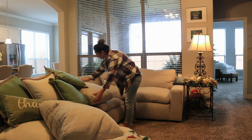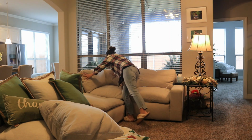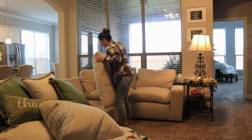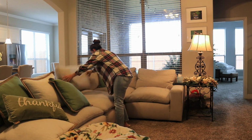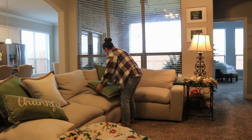It definitely requires fluffing every single day. And I think that what I need to do is buy more filler so that I don't have to fluff every single day. So I definitely need to do that. If you have any suggestions, I've been kind of searching on Amazon, but if you have any suggestions on how to do this, please comment it down below.